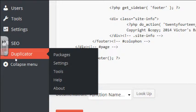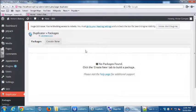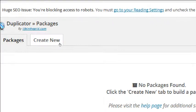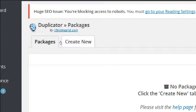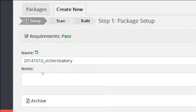That's been there all along because we installed it previously. Let's go back to your dashboard. If you're not there, hover over duplicator and go to packages. And then under packages, we're going to create new. We've done this before, so packages, create new. And this should say today, we're going to save today's archive, 2014-10-10, Victor's Bakery.